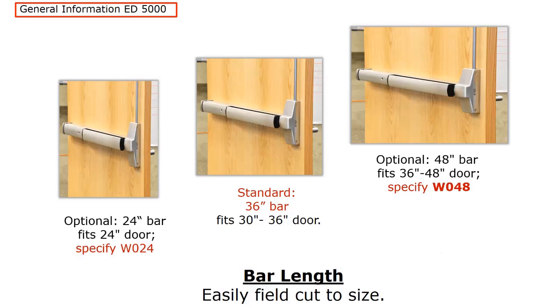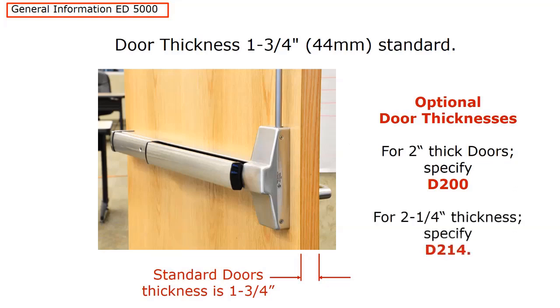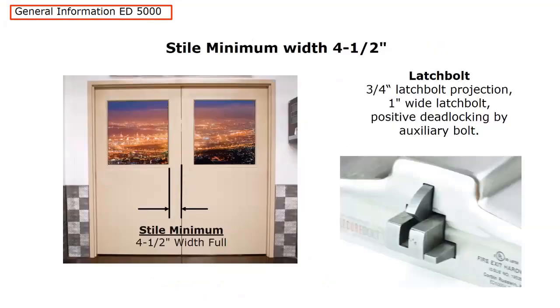All exit devices can be cut to length in the field. With the exit devices, the standard door thickness for all the exit devices is going to be 1 3/4 inches thick. So if you don't specify anything different than that, you will always get a 1 3/4 inch thick door thickness. But we also make it for a 2-inch door, and that would be specified as a D200. And for a 2 1/4 inch thick door, it's going to be a D214. The minimum style for the ED5000 is 4.5 inches.